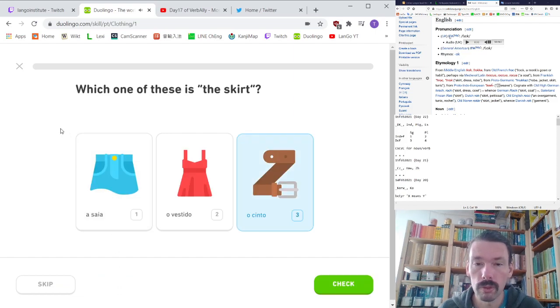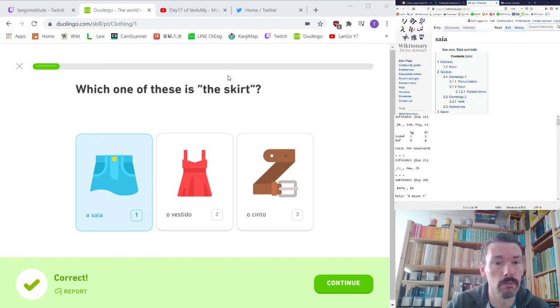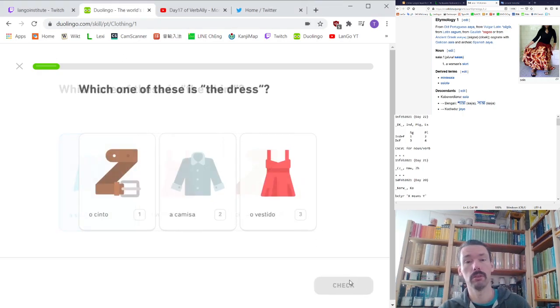Okay. O cinto. Cinto, belt. O vestido. Vestido, palatalization, not T but chi. The dress. A saia. Saia, what a cool word. Where's this from? Saia. Not Estonian, but the Portuguese one. Vulgar Latin, sagia. Latin, sagum, Gaulish sagos, or from ancient Greek sagos. Cloak. Galician saia. Archaic Spanish, saya. So, it might be a Celtic word with quite a winding path into Portuguese.